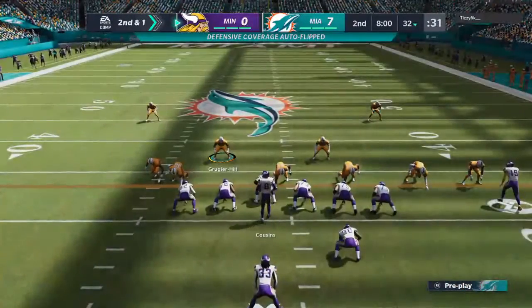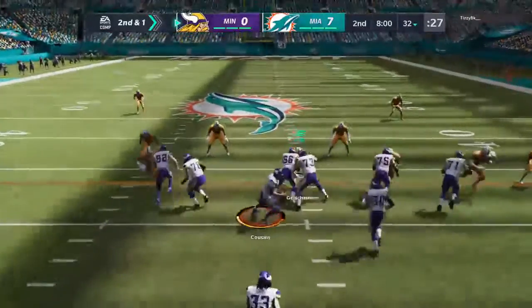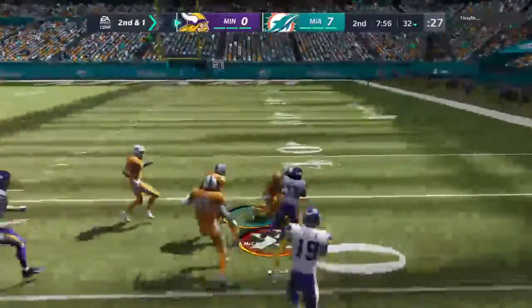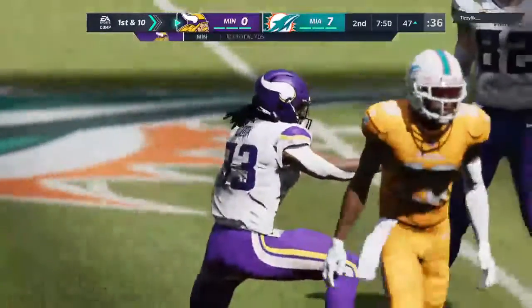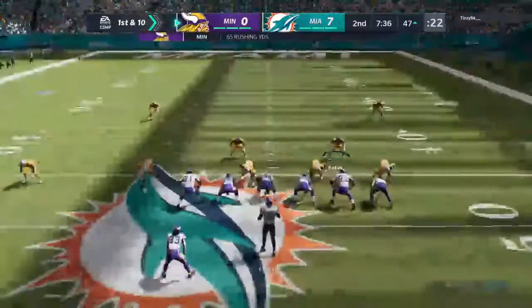The last run got 9. That leaves him with 2nd and a yard. Cousins gives way to Cook. And some room to maneuver. And he'll be taken down, but not before they work it across midfield. A gain there of 21 yards. That's a nice run right there, able to get to the outside.